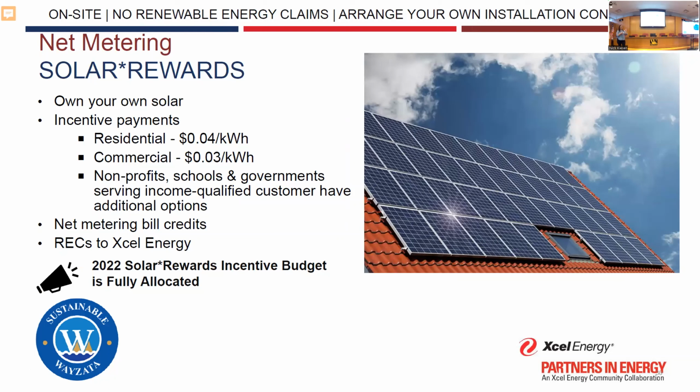So that net metering with the solar rewards program through Excel is just where you would sell basically the additional energy that you're generating and your RECs back to Excel Energy. So you're getting money for that additional generation, and yeah, that's basically it. So the 2022 solar rewards funding is fully allocated at this point. There is a wait list that's pretty long. So if people come off of that program, they'll move people from the wait list on there. But at this point in the year, there'll be new funding allocated in 2023. And so that would be the time to apply, should you install at that point.